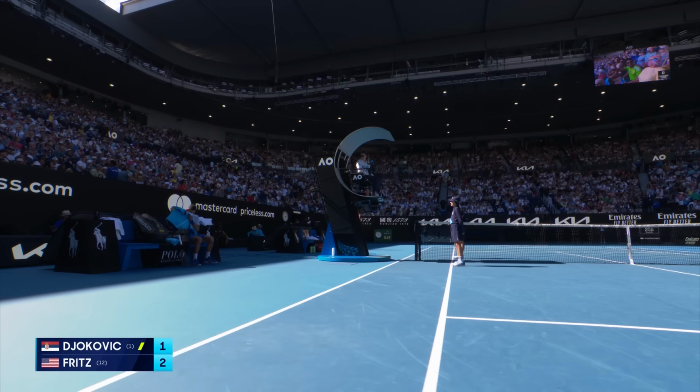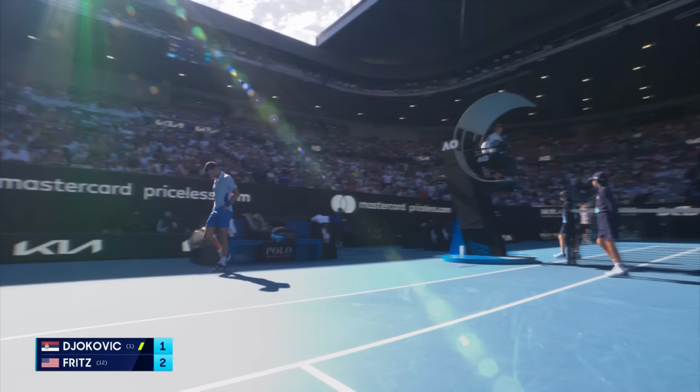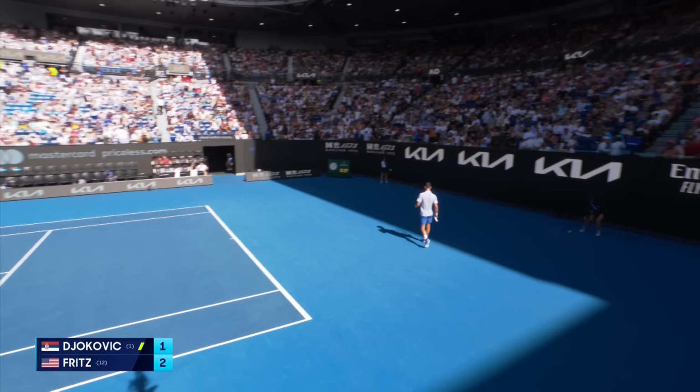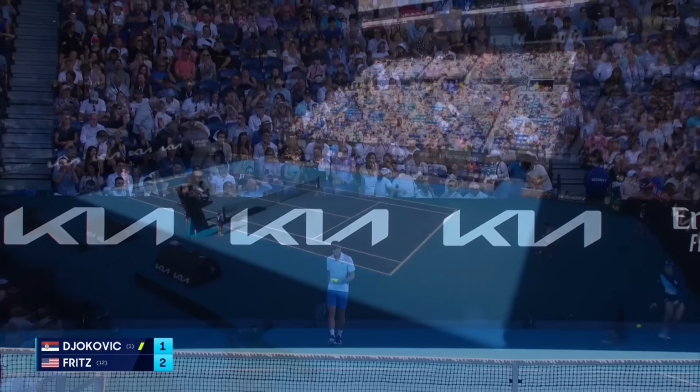But notably, against Tsitsipas, he picked up his first ever top 10 win at a Grand Slam. He had been 0-11 against the very best at this particular type of tournament. But the win against Tsitsipas started moving that particular stat in the right direction for him. But he has never beaten a world number one.